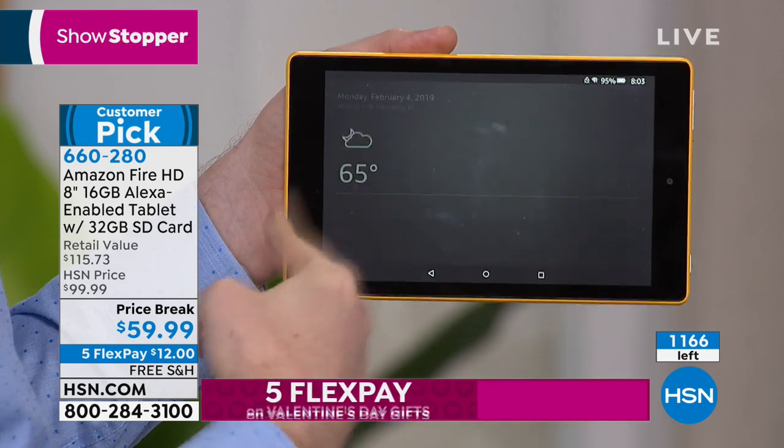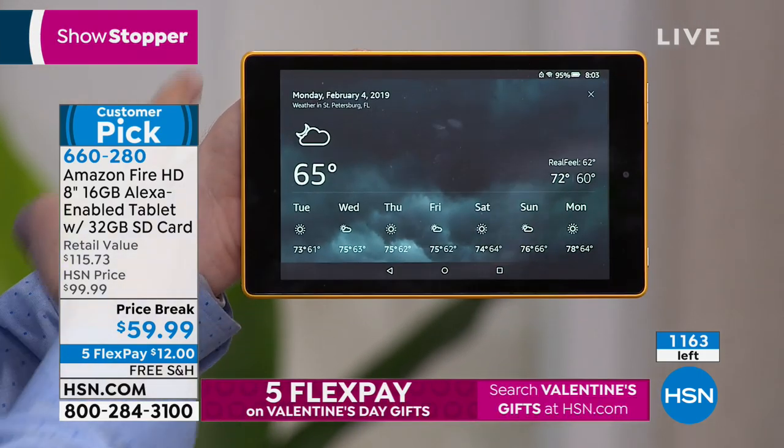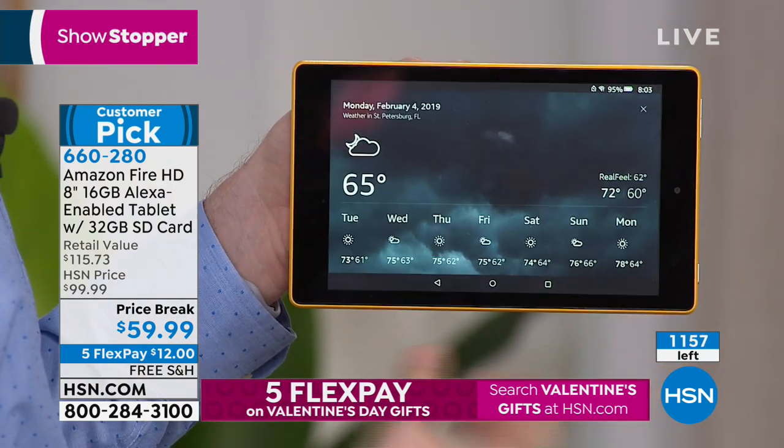I did hands-free. I was taking a photo, and now I asked her what the weather's going to be like. She's like, okay, I know you're in St. Petersburg. It's 65 degrees. She's going to tell me what it's like for the entire week. It makes it so simple.